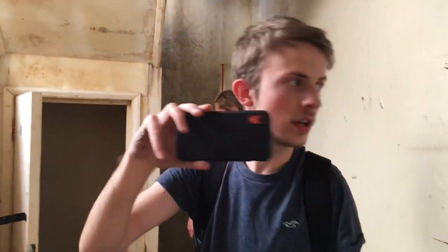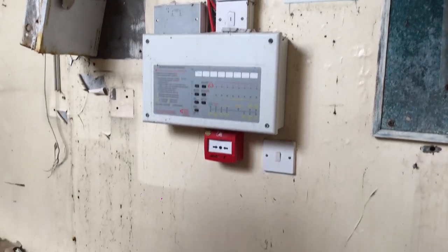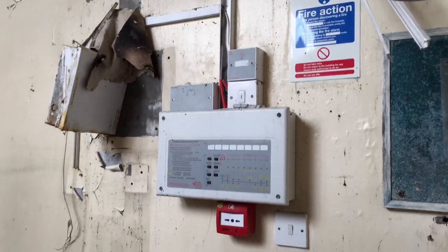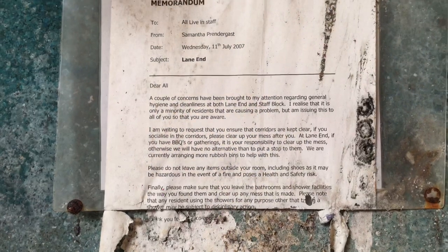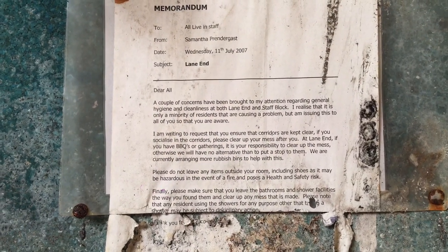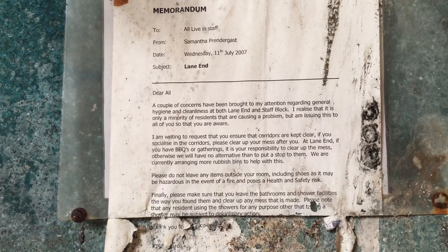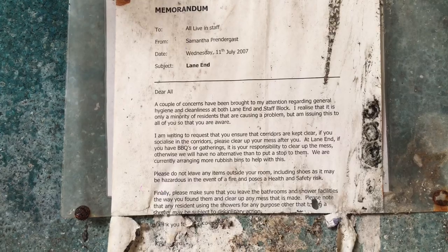We're actually done. So there's the stairway. For a place that got burnt down, there is a lot of fire alert. Yeah, there is actually. And danger and all of this fire action. Clearly, it probably saved everyone's lives. A couple of concerns have been brought to my attention regarding general hygiene and cleanliness of the area. Oh, so they were really, really messy, the top level of this gorgeous house. Wow.